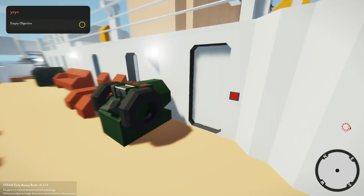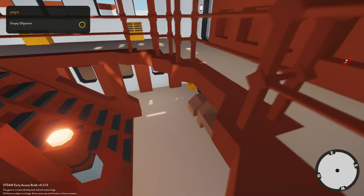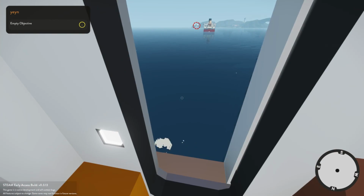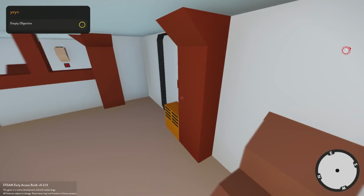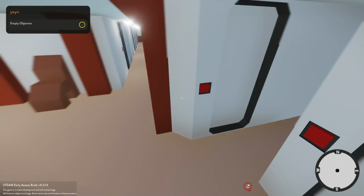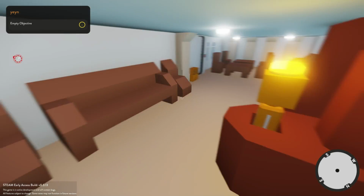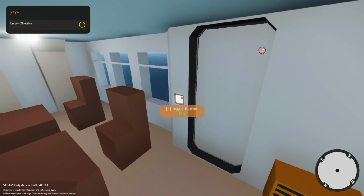Let's go below deck. Let's see here. I've activated sync 1 and 2, so I'm presuming we are going to be taking on water here. That's not the way we want to go. Not sure where this thing would take on water from, though. I'm not sure. We don't seem to have actually taken on any water yet.